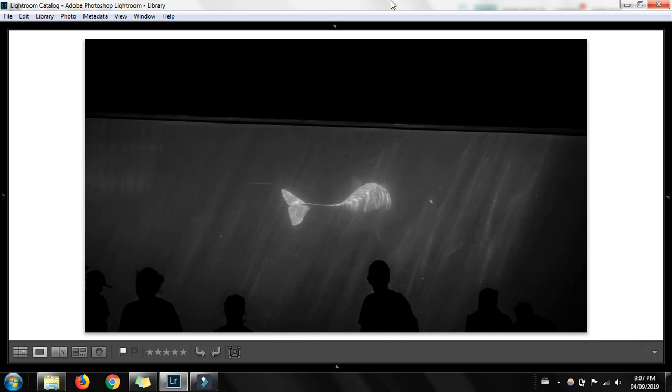So we've got the silhouetted foreground, we've got the diagonal light rays filtering through the water, and we've got the bright whale. Now the whale's basically got its back to us. It's swimming away from us, and one thing that I liked about this shot is that you don't see the entire whale. There's a sense of mystery to it. You don't exactly know what this creature is.